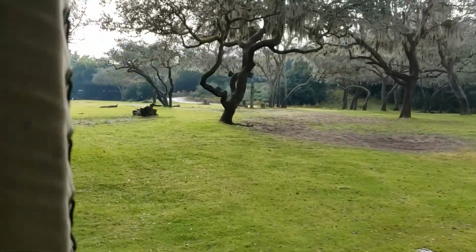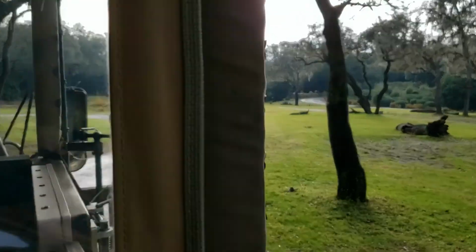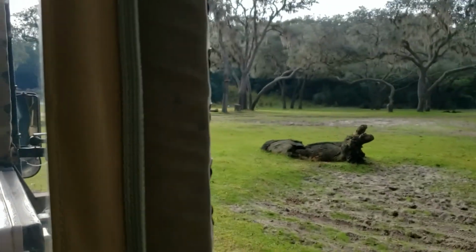The termite mounds, other than being a home for termites, they also make a great place for little animals that don't really have height on their side to be able to get to a high ground and see what their surroundings are like, including meerkats.